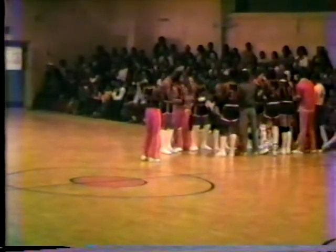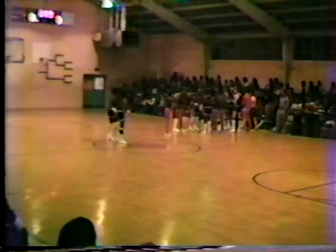All right, now they're going to introduce the starting lineup for Calhoun City. 14 for Calhoun City is Bubba Campbell. 25 is Michael Willis. And 34 is Frederick Scott. Number 30 is Thomas Powell. And number 10 is David Epperson.